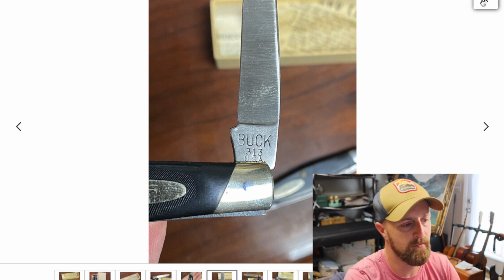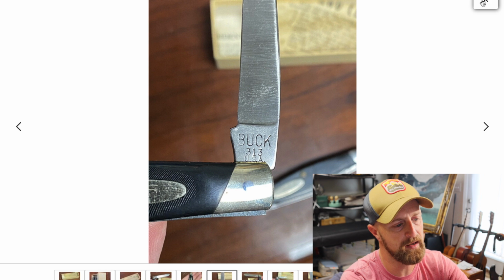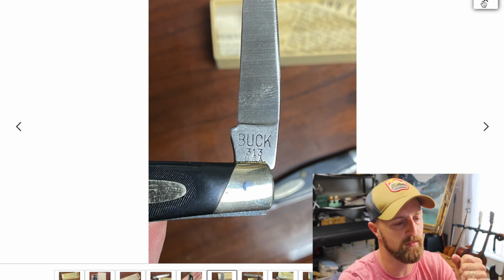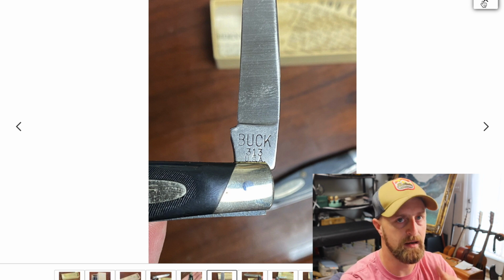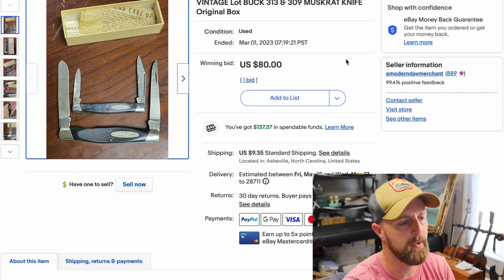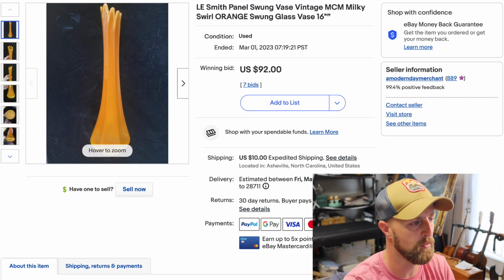They have numbers on them. A lot of times right at the bottom of the blade, right around where it attaches to the handle of the knife, is where you'll see brand names or model numbers and things like that. So look for those. Only got one bid on this, but $80, and I think I paid $20 for this pair. So I was pretty happy with that.